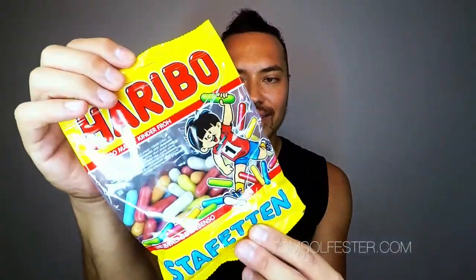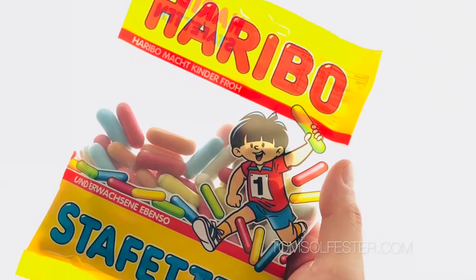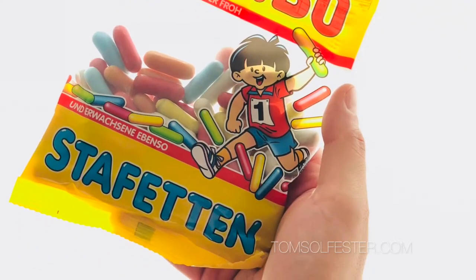So the first one out of 12 is, ta-da, HARIBO STAFETTEN. Now, HARIBO is a really famous German brand of candy, so I had to get something HARIBO. But I also got it because it looked really cute, and have a look at that cute little boy on the front carrying these little candies like a baton, like he's in a relay run. I personally wouldn't pass on to the next person, I'll just eat that baton and leave the race. So HARIBO STAFETTEN is basically candy coated licorice sticks.